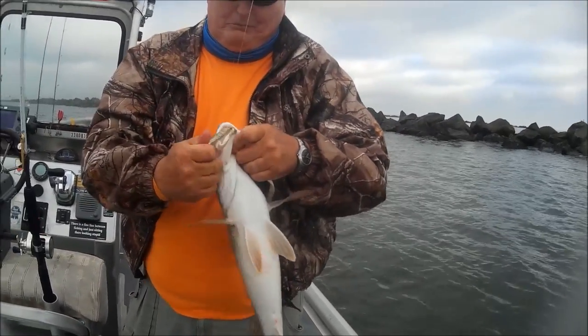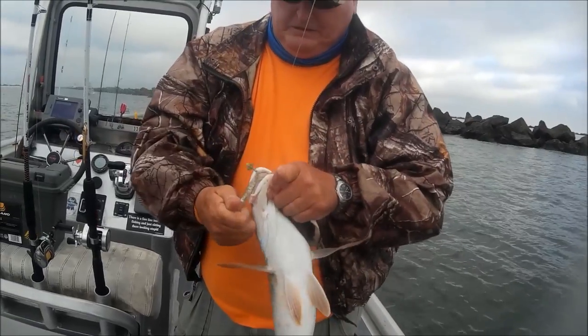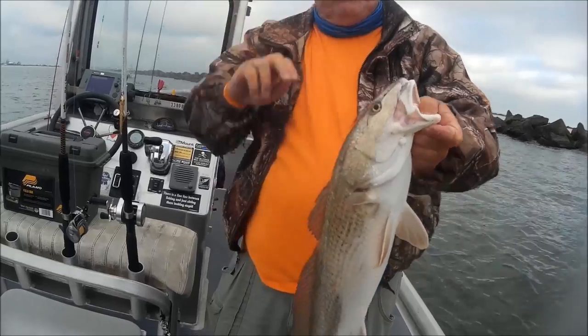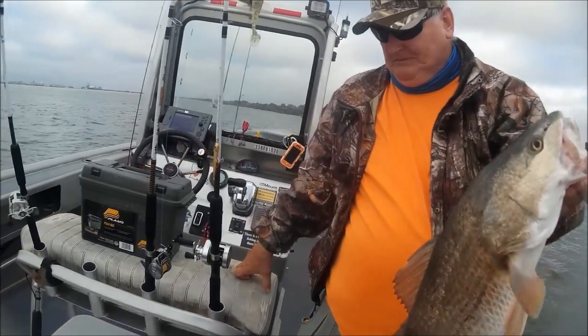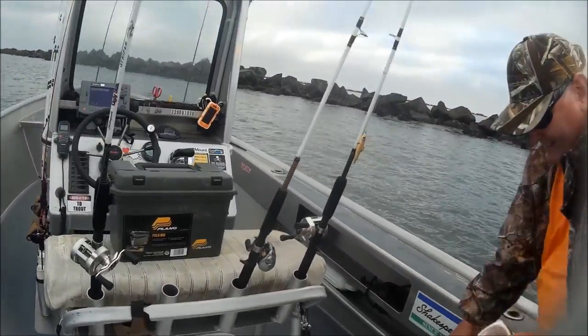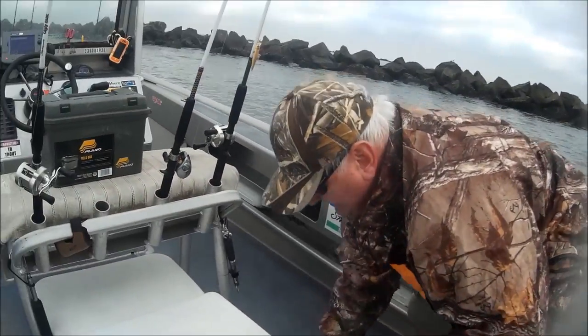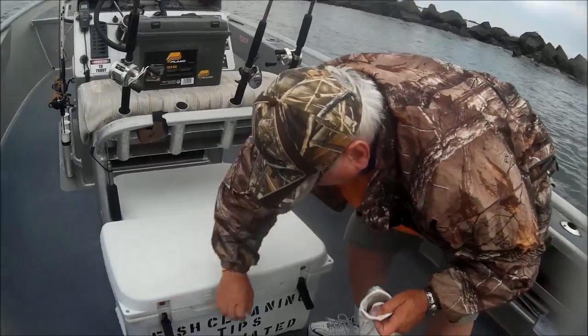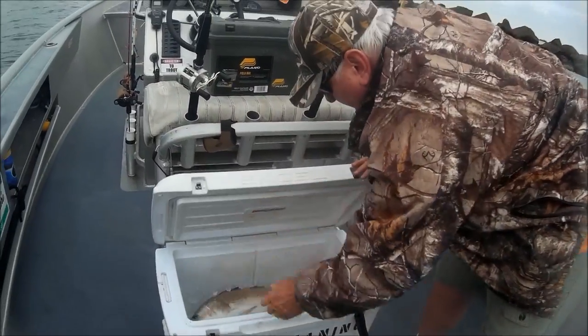A little bit of pure procure. Procure bait scent, baby. 1/4 ounce jig head. Keeper red bass going on ice. There you go. Put them on ice. Now you gotta open the. Trying not to wear a jig. All right.